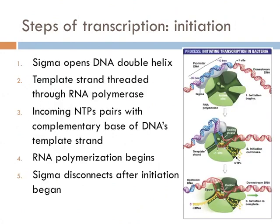The sigma protein first opens up the DNA's double helix at a promoter section of the DNA strand. Then, the template strand of the DNA is threaded through the RNA polymerase. Incoming RNA nucleotides come through a channel in the sigma protein and pair with the complementary bases of the DNA's template strand. At this point, the RNA polymerase is functional and begins to work. And once that happens, the sigma disconnects from the DNA chain. This defines the beginning of the elongation phase of transcription.